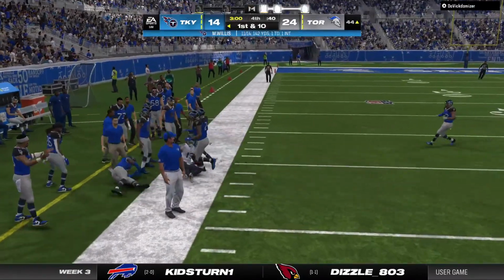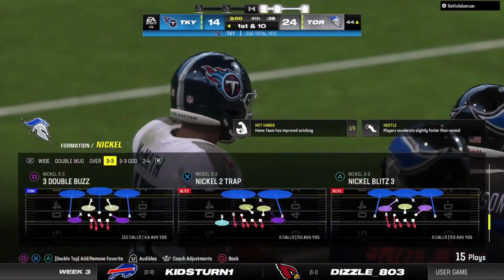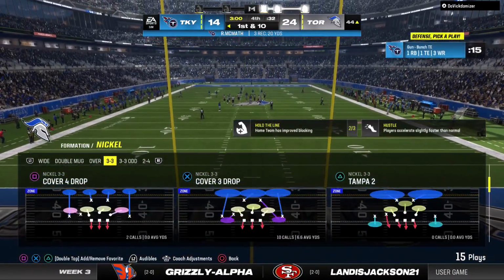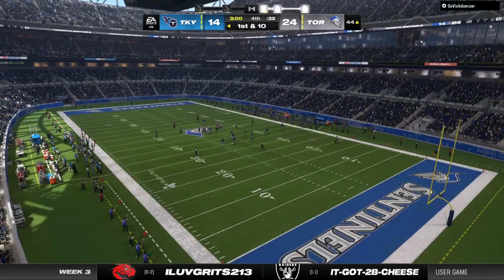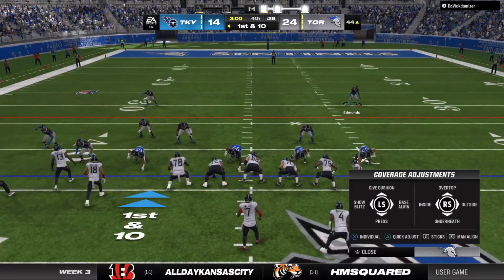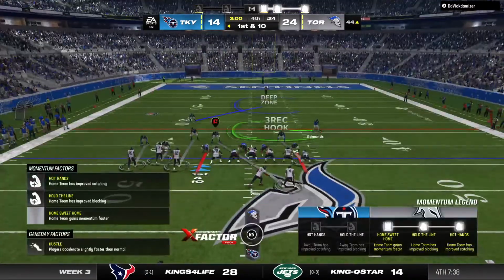Open man is McMath. And he gets this to the other side of midfield across the 45 before going out. The time to pull out the stops is now, and they convert there on 4th down. So this drive going to continue following the conversion on 4th. Here's 1st and 10. Dragon 60.